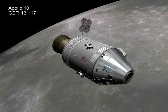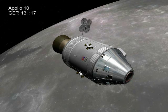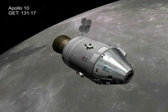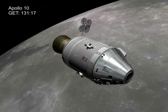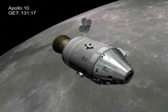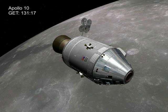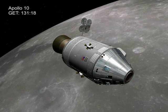And on that revolution, we'll have our first look at Lunar Landing Site 3, hopefully. We have a television transmission scheduled, which will include the landing site in the central bay of the moon. The crew will also be taking oblique strip photography of that landing site.